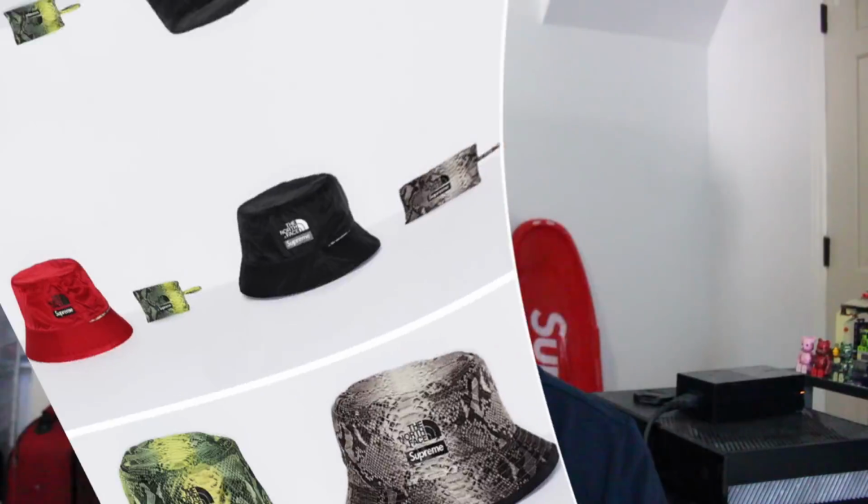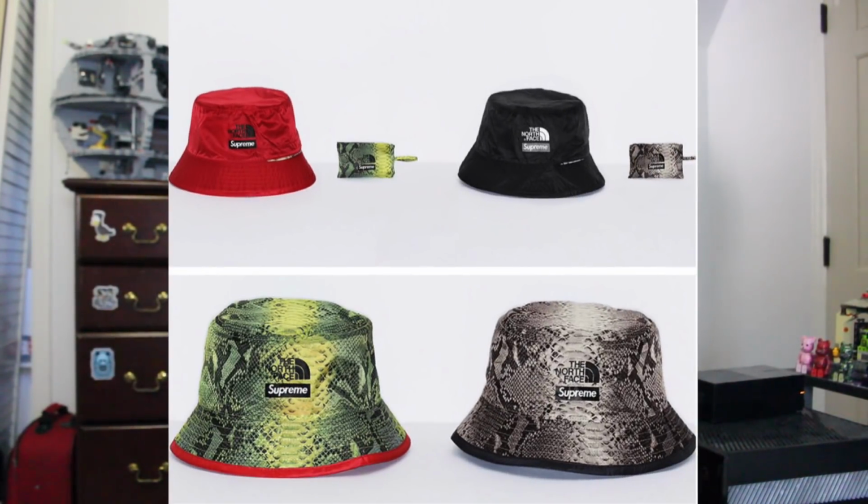Dropping this Thursday at 11 a.m., we also got these reversible hats, also known as the reversible crushers. Looking at these, basically on the outside they're one colorway, as you guys can see, and then on the inside they're another.